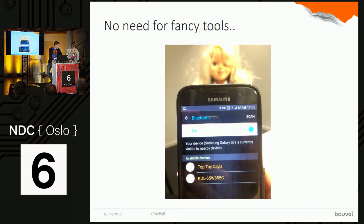I think if I do this. Yeah. So that was just a quick demonstration of things you could do with Kayla. So that's a conversation. We were just playing audio from our mobile phone to Kayla. And you can also do the same thing to get the audio back from Kayla.